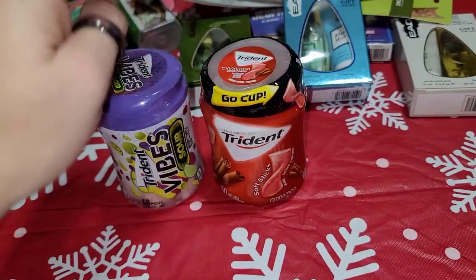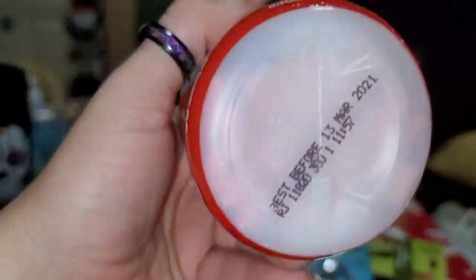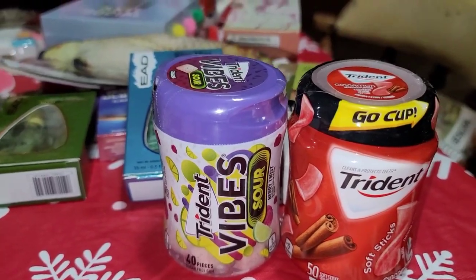But my favorite has to be these Trident Cinnamon Sticks, you guys. They're amazing. I cannot say enough stuff about these. Seriously, go get you some, because for a dollar, that is super cheap.